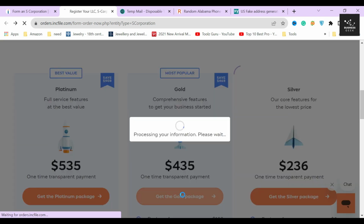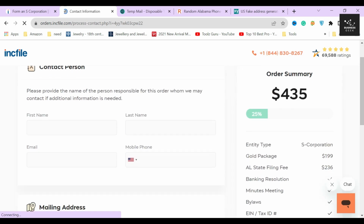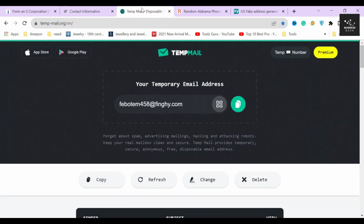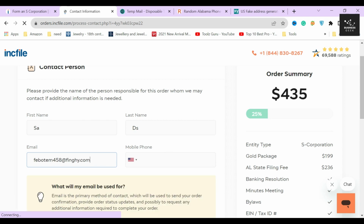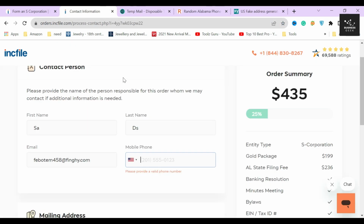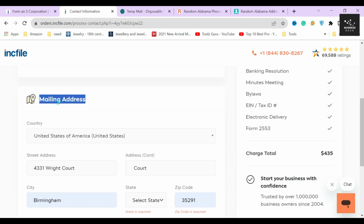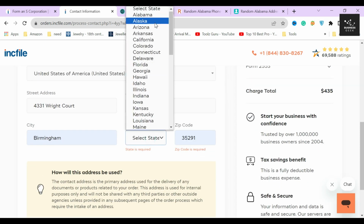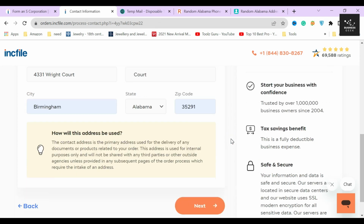In the next section, IncFile will ask you to provide the personal information of the person who will be responsible for this S corporation. For the sake of creating this video, I will just provide random personal information, but remember, you should always use your own verified information when completing this form. In the next part, provide the mailing address of the responsible person of the corporation. Remember, a P.O. box is not allowed in this case. It should be a verified address. Once you are done with this section, just click on the Next button.